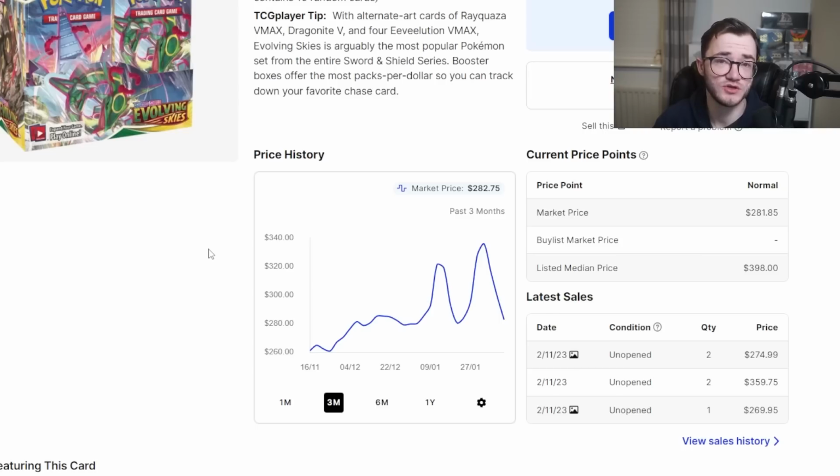And the fact is we had a restock of Chilling Reign, which is older than Evolving Skies. That leads me to believe I have some hope that it might get a small restock, but this is getting a bit silly. Pokemon need to do something. To be honest, I do feel like it's a little bit too much. Even if they reprint, restock, whatever it may be, just put more of it out there.